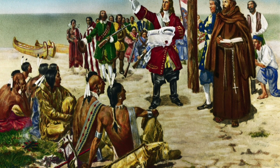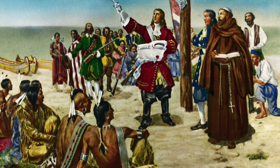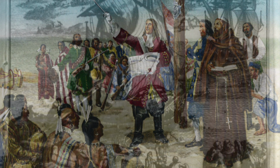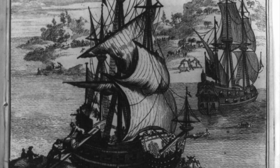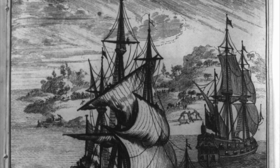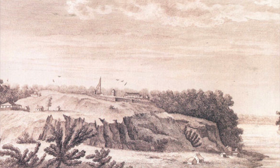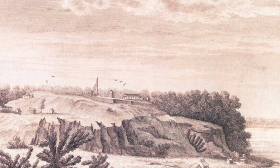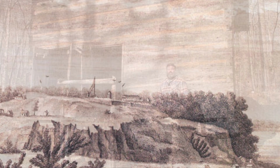140 years after De Soto, the French would start to colonize the area, beginning in 1682, when René Robert LaSalle, while exploring the Mississippi River, claimed the territory for the French crown, naming it Louisiana. Most of the French colonization efforts would happen on the rivers and coasts, Biloxi getting started in 1699, and Fort Rosalie, now modern-day Natchez, being established in 1716.